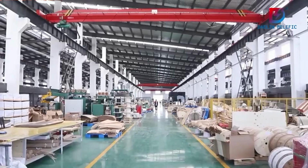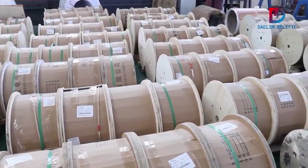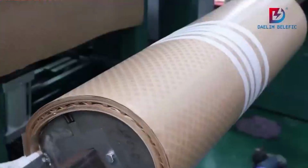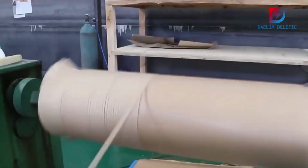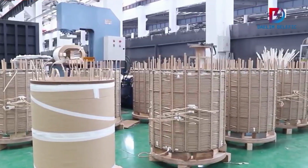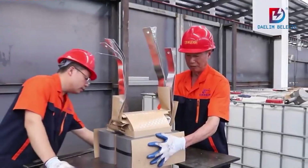Daelim is a professional power transformer manufacturer. We mainly produce HV power transformer, substation transformer, pad-mounted transformer, dry transformer, and distribution transformer. Through 12 years of overseas transformer projects experience, our factory is capable of producing transformers meeting various international standards, such as ANSI, IEEE, CSA, etc.